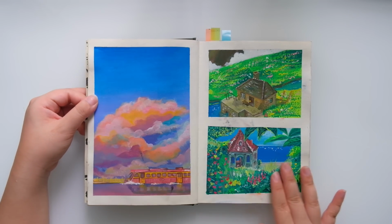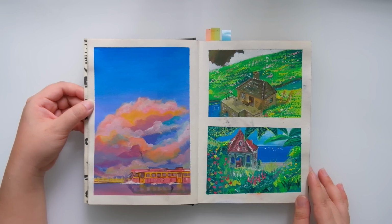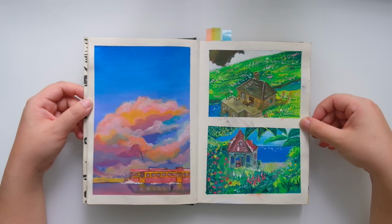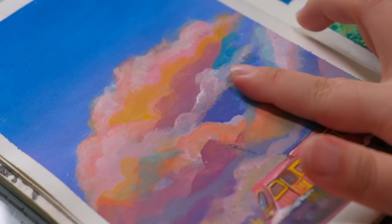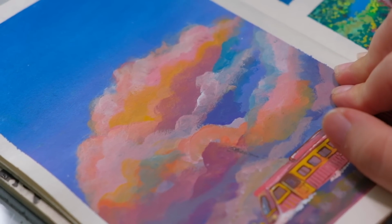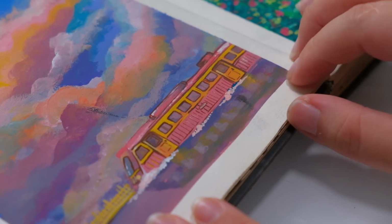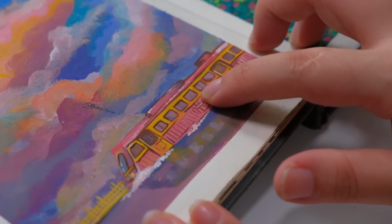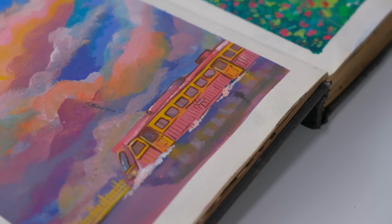Okay, so this was actually my first time painting Studio Ghibli scenes. These were done in 2020, so looking back at these right now, they are kind of bad. Like, look at the clouds. I can't blend them well. They look patchy. I like the reflections though. I also spent a lot of time painting all the details on the train. You can see the figures inside the train as well. That's probably the only thing I like about this painting.